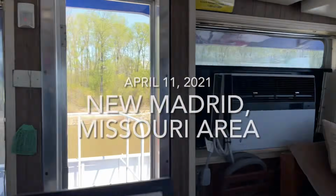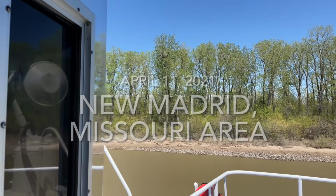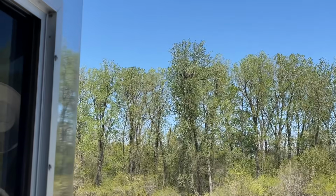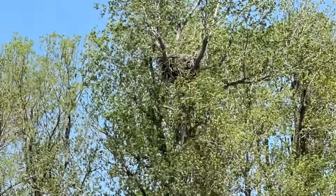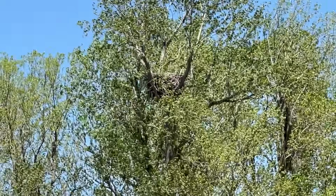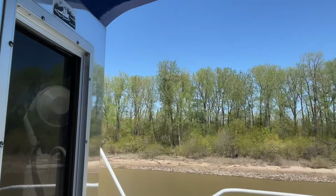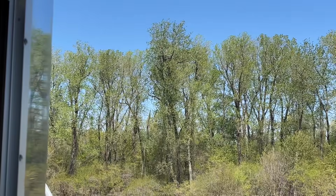This is one of the coolest things I think that's out here. Since I've been on the river, I remember when I was young hearing about bald eagles being endangered. And then I saw a report the other day that the numbers are really doing good. They're not endangered at all now, but that's an eagle's nest right there. It's just kind of cool. We see so many of them out here now. I remember back in the 90s when they were still saying the numbers were low, when I first started on the rivers, on the Illinois River.